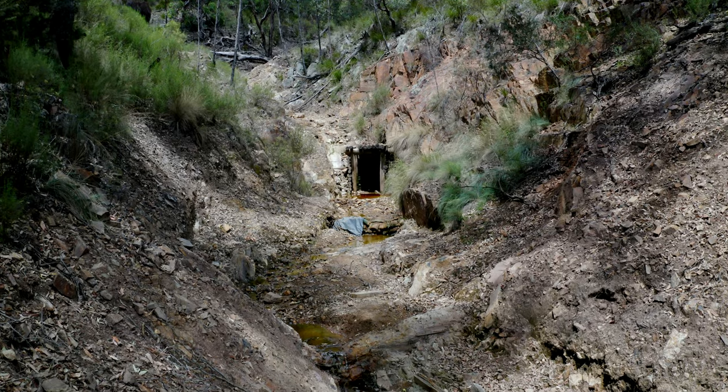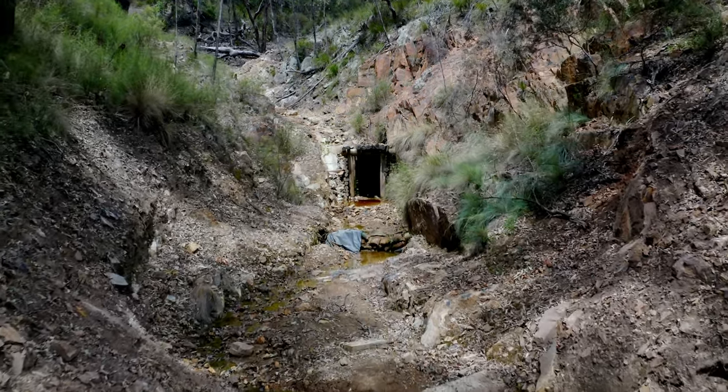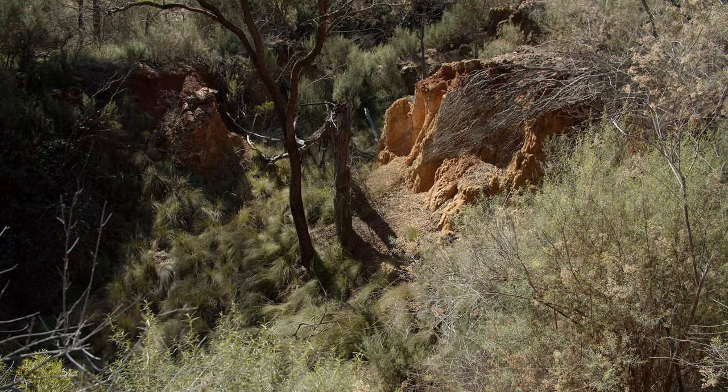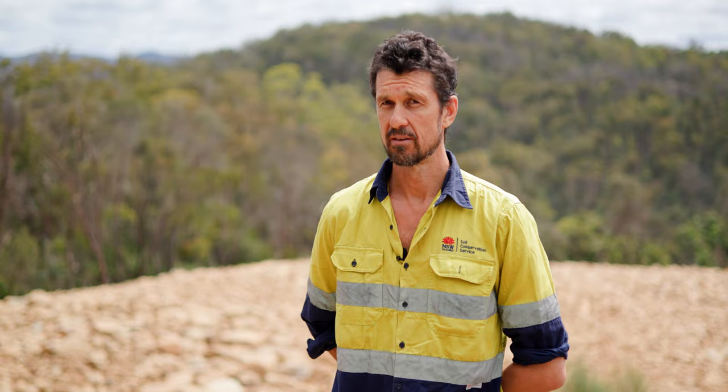Investigations prior to works commencing identified a colony of microbats in one of the adits. This required staging our works at an appropriate time when they weren't hibernating, doing bat counts, and minimising our disturbance in the footprint of where they occupied.